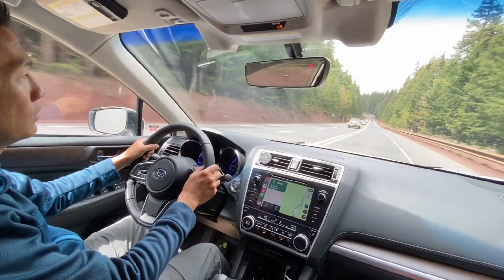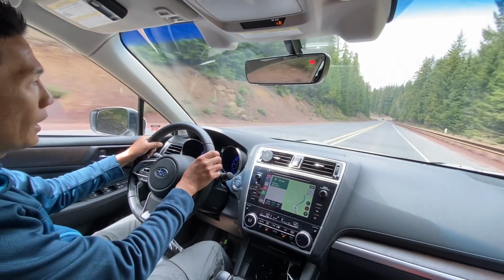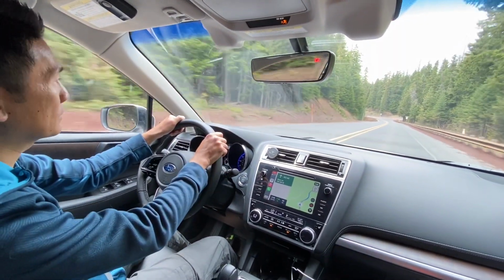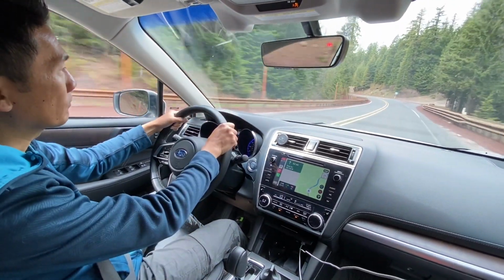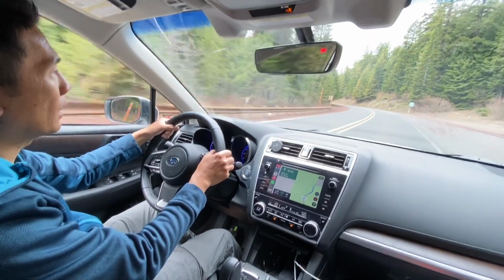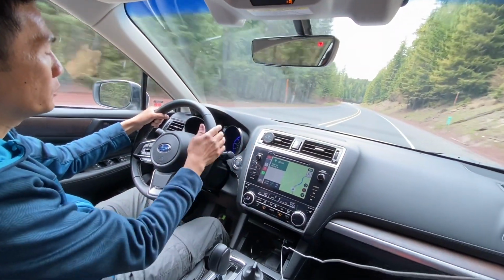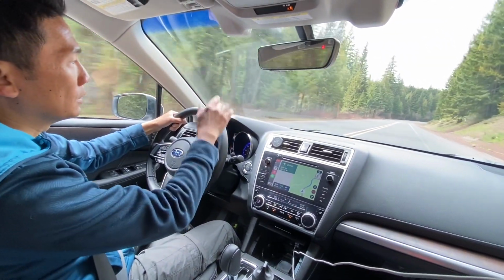This kind of vehicle, with a low center of gravity and 4-wheel drive, just feels right at home in the mountains, on roads like this, kind of windy, with ups and down hills. And the CVT does a pretty good job providing power, making it easier to power through curves and turns and going up hills.